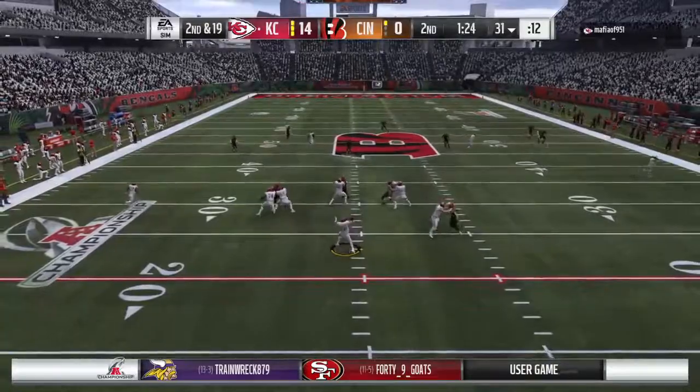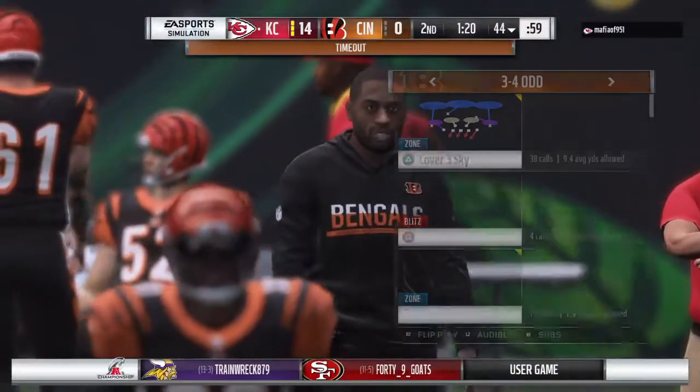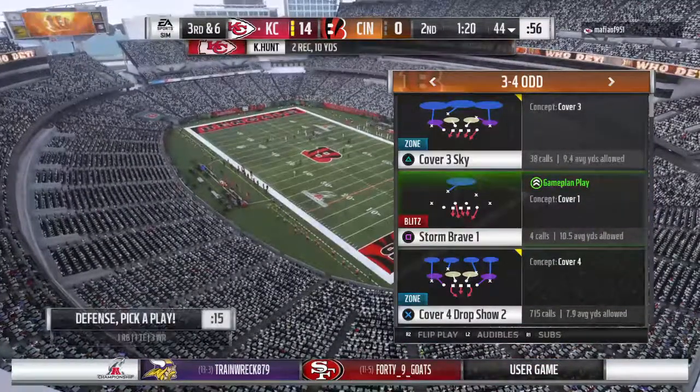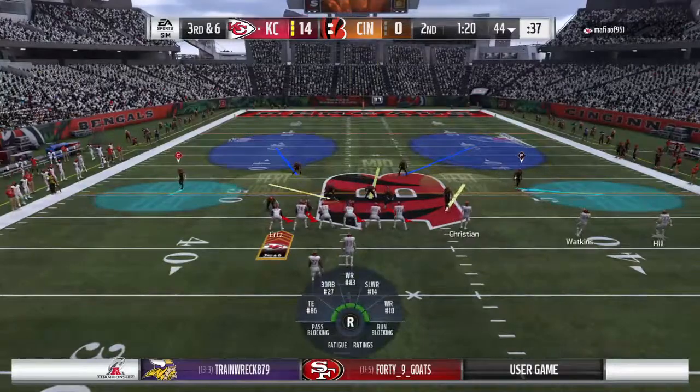Throwing now is Mahomes. He's going to dump this off to his running back, Hunt, and he'll get up near the 45. They'll spot it at the 44. And now we're going to get a timeout here called by the defense, as he'll talk it over here before what will be an important third down.